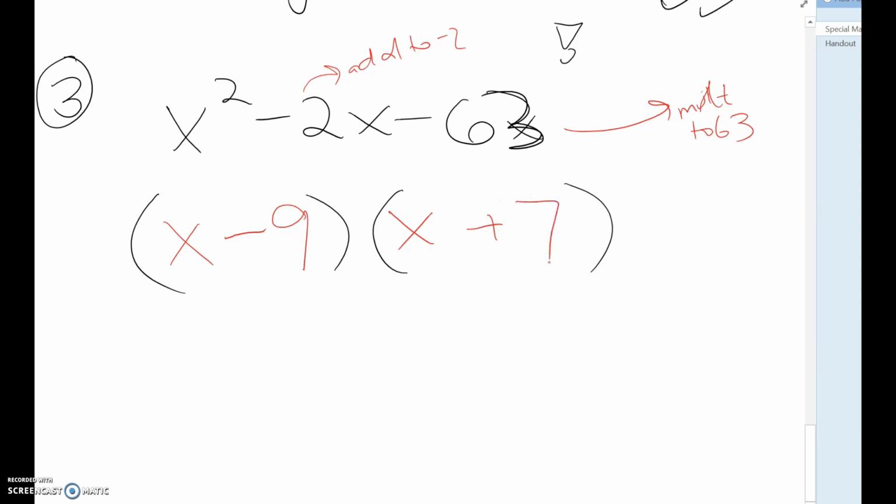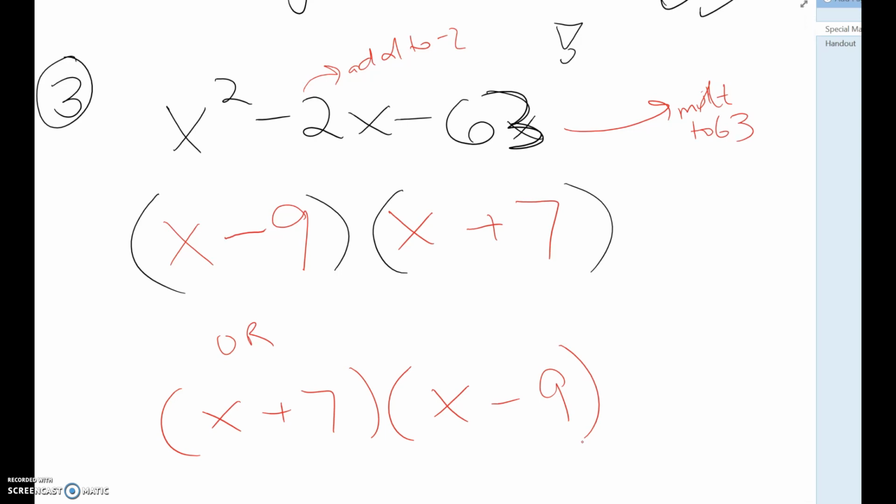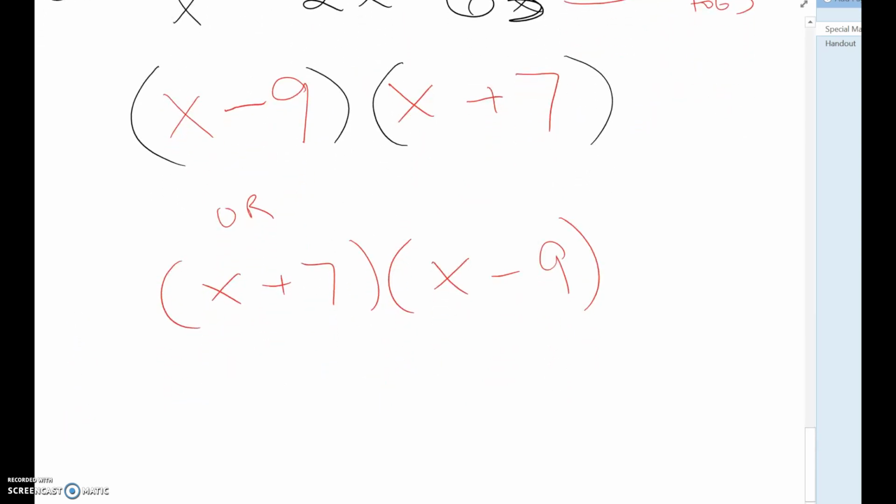Okay? And I'm not going to check it, but I am going to ask you one question. What if you wrote this? Would it be okay? Of course it would be okay, because just like 2 times 3 is the same as 3 times 2, x minus 9 times x plus 7 is the same as x plus 7 times x minus 9. The order of the factors does not change the product.